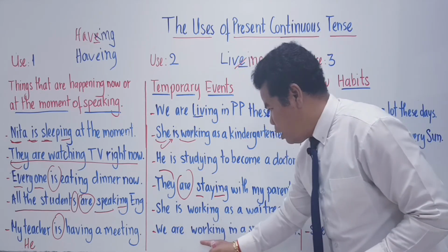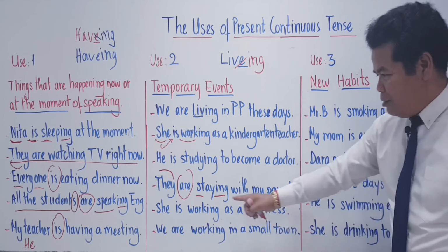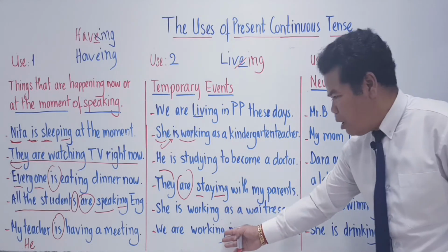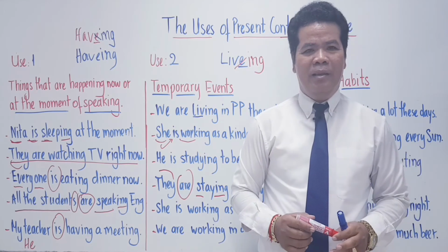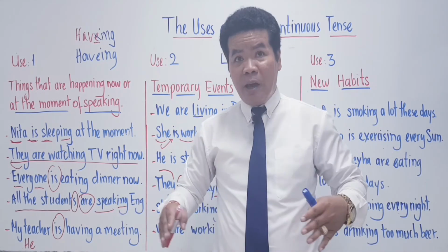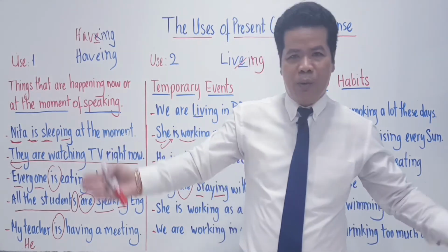We are working in a small town. Like she is working as a waitress. They are working in a small town for temporary event. Okay? For the temporary event, they are working in a small town, but in fact, they don't want to work in a small town. They just want to work in the city, in the capital.